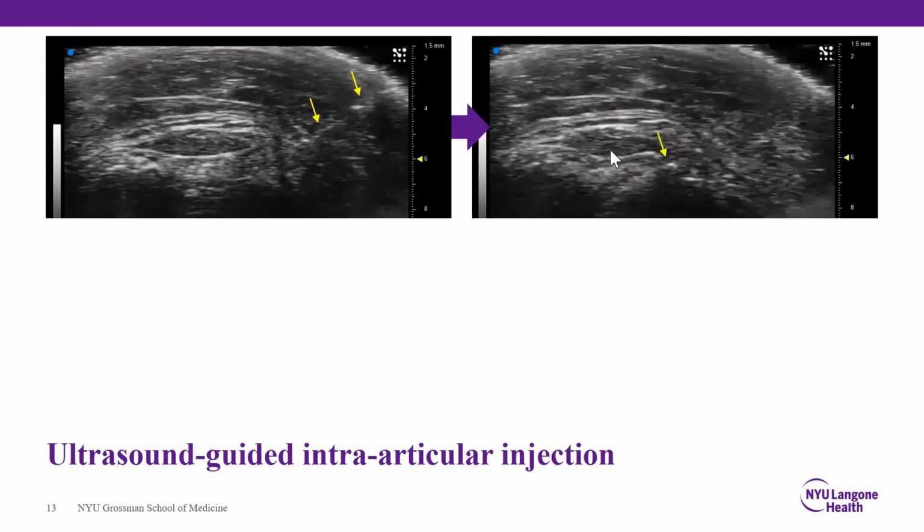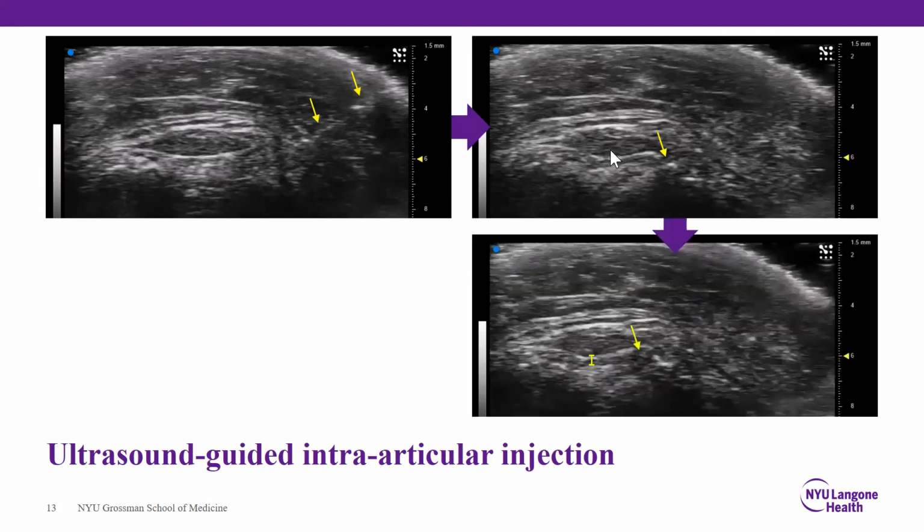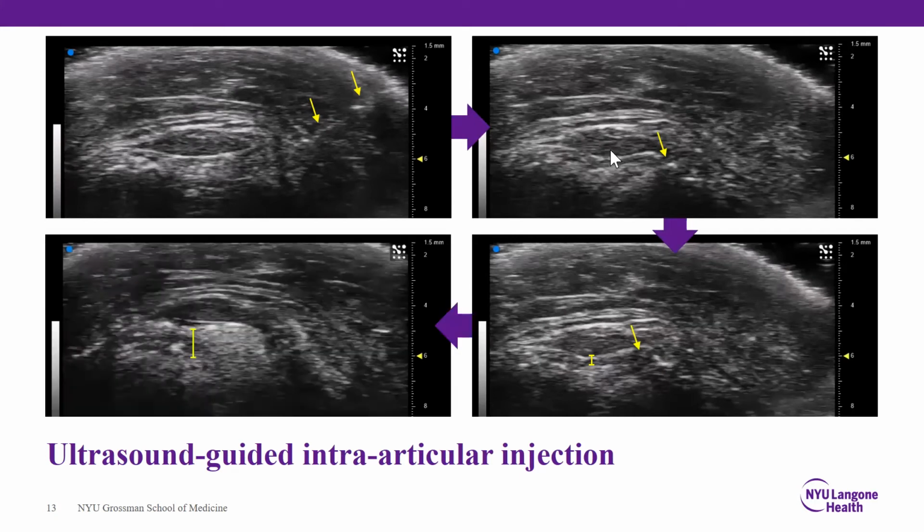So once the tip of the needle was detected in the intra-articular capsule, we could start injecting the liquid, and we get to see a little bit of bubbles marked with the arrow. And then after injecting, we can see an expansion of the intra-articular cavity.